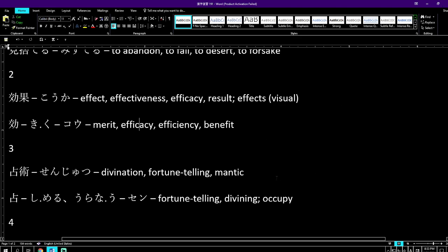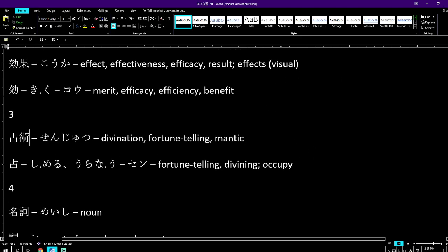Kōka. Number three is senjutsu. Jutsu is some skill, and on the left side we have sen, which is shimeru, uranau, or sen, fortune-telling, divining, or occupy. So the divining skill is divination or fortune-telling itself.